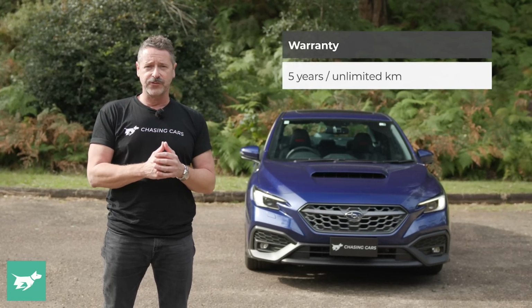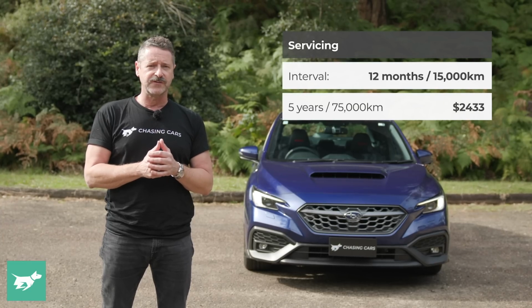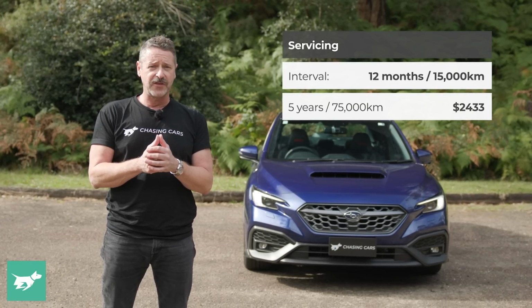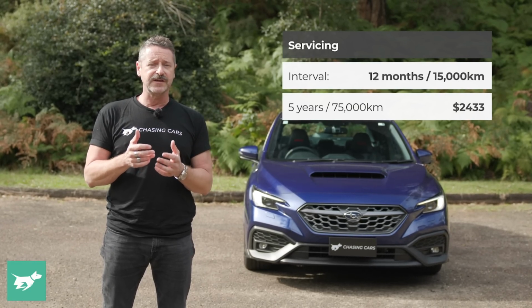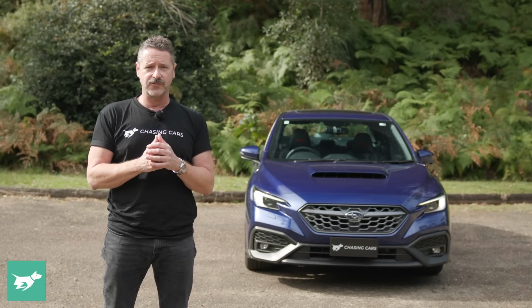The warranty for Subaru in Australia is 5 years or unlimited kilometres, whereas the recommended scheduled servicing is every 12 months or 15,000 kilometres, with the 5-year 75,000 kilometre servicing cost being $2,433.